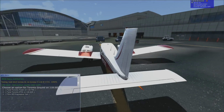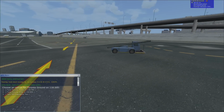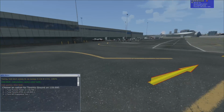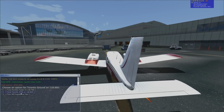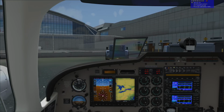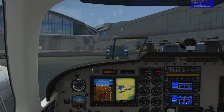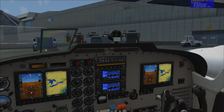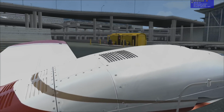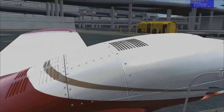Alright, let's see exactly where we're going. Hold position, caution other traffic. That guy's getting in the way. Roger 8646 heavy. Turn off the parking brake. Have him push us back. Ah, I guess we're not getting a tug. That guy came flying by.